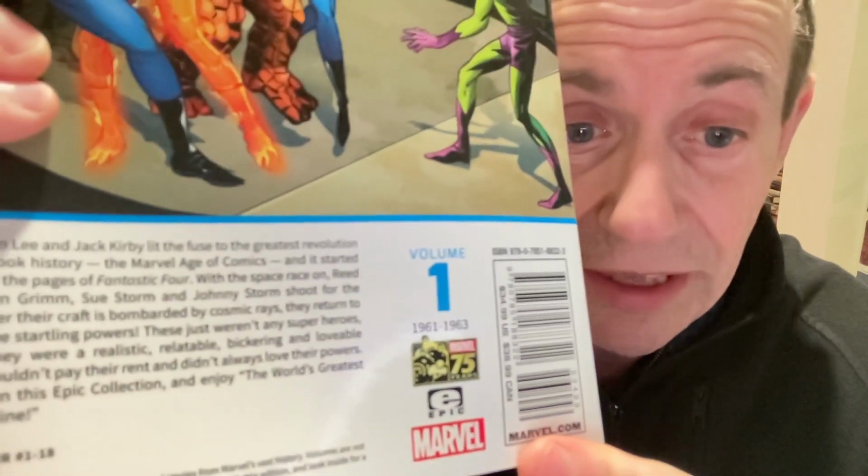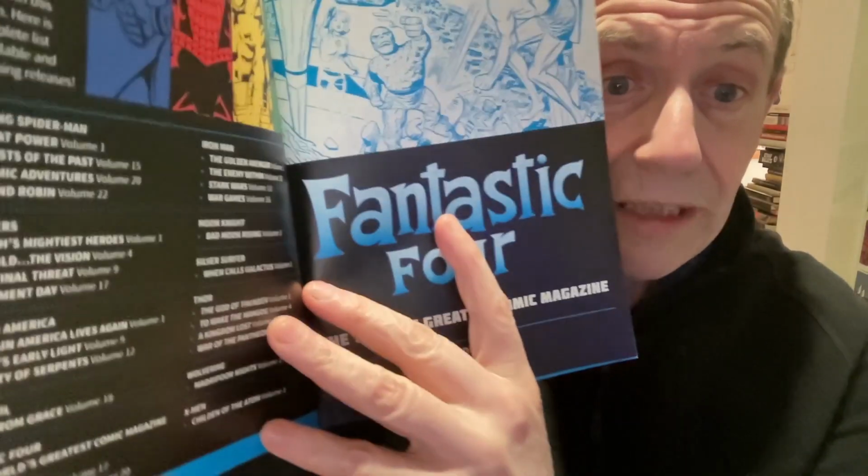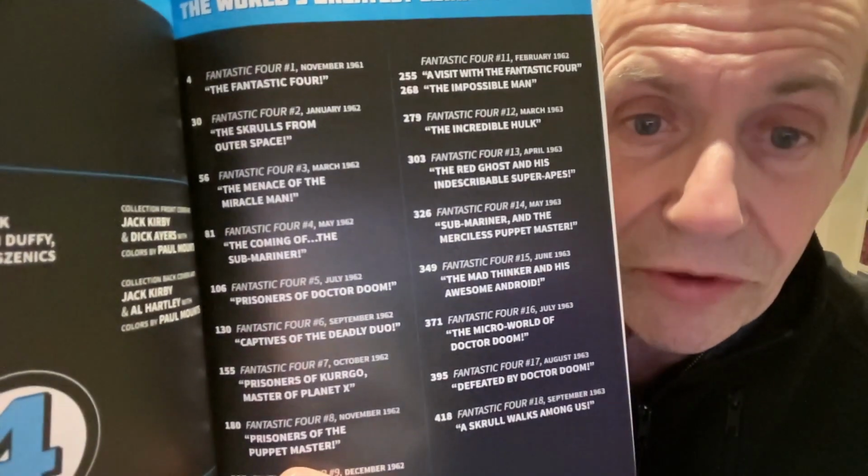So Volume 1, 1961 to 1963, and you've got loads of great characters, villains, all turning up. You've got Cosmic Avengers straight away with, of course, the Skrulls. You've got Doctor Doom, and also Super Skrull as well. Loved the old Super Skrull. You can see all the epics that were available at the time. You can see very, very few at that point. But you can see the stories there.